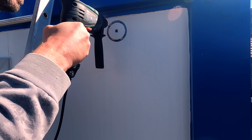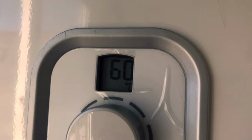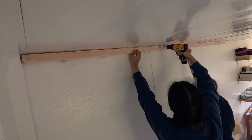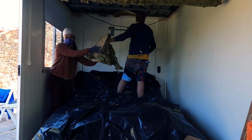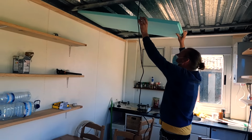We purchased our first luxury, a gas boiler. We installed it and we were so thrilled to finally have hot water in the property. Ooh, it's on. Then the container, our shelter, needed a transformation. It was really badly insulated and needed to be redone for comfort in all seasons, discarding the old rock wall for efficient polystyrene boards instead.